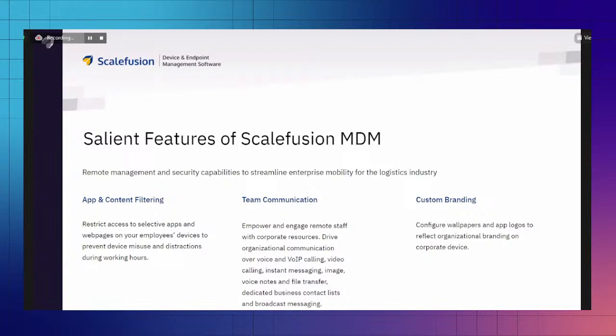Alongside, we also provide call management capabilities to restrict incoming and outgoing calls. This is to ensure that the device is not misused in case SIM cards are provided to the device users.